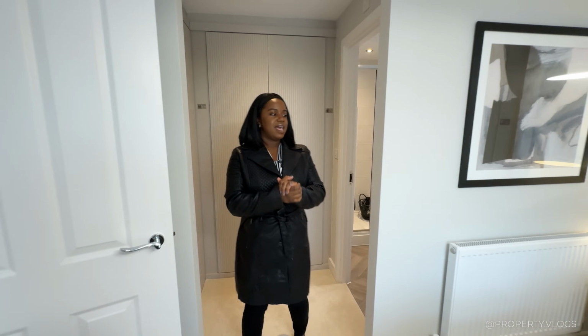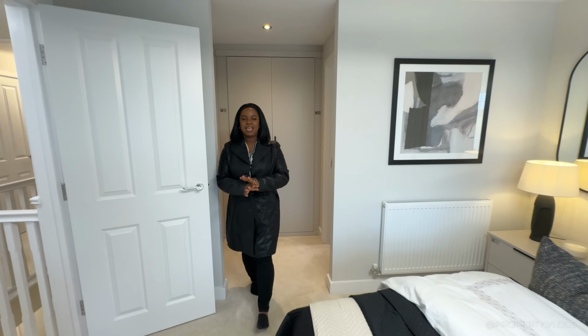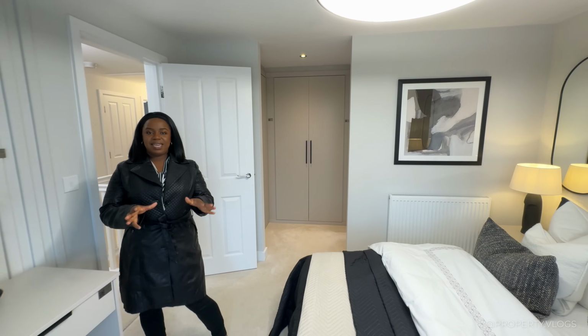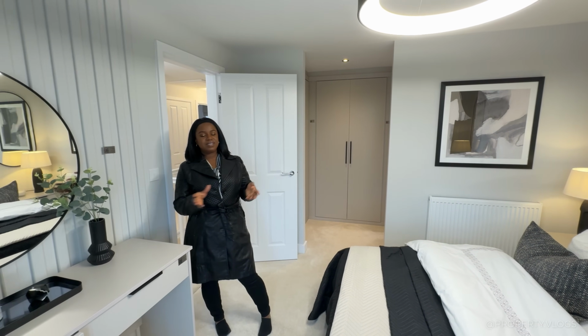So that is the whole house. This has been the Darlington, right? And we are here touring one of Davidsons Homes' properties.